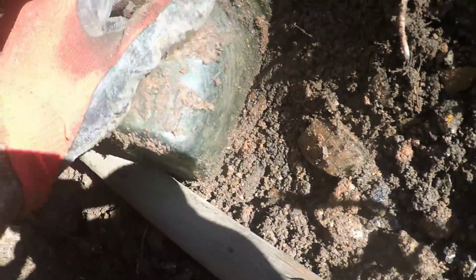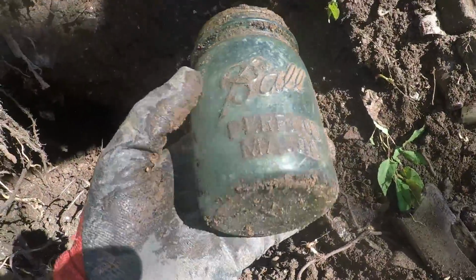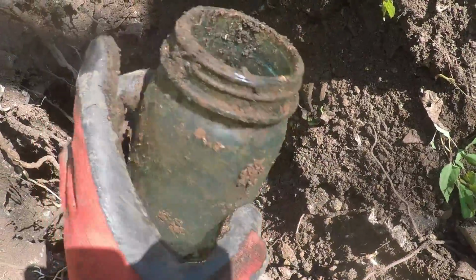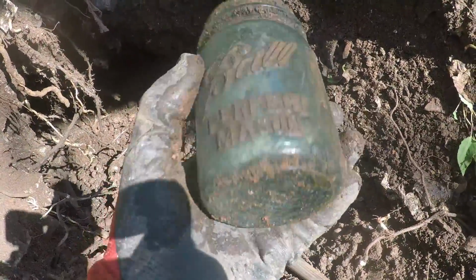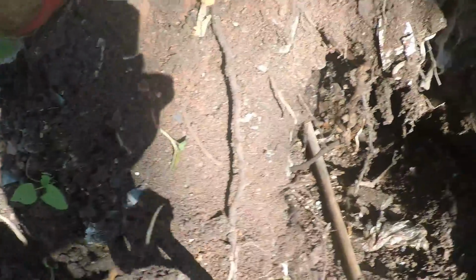All right, it's a Ball Blue Mason. A Ball Perfect Mason. Blue glass, perfect, number 1 embossed on the bottom. Really nice. Try to find me a cap for this. I bet I got one at home, but I'll try to find one today. Later. Right, I'm back. It's not been too much longer.